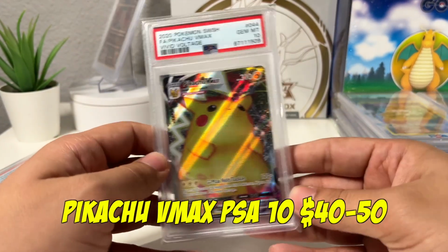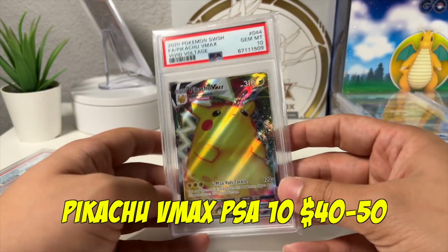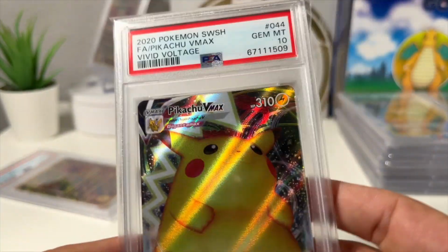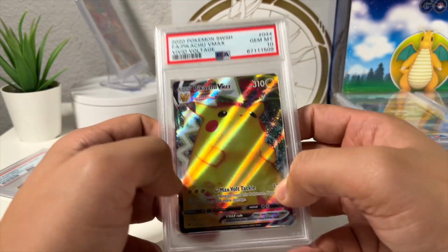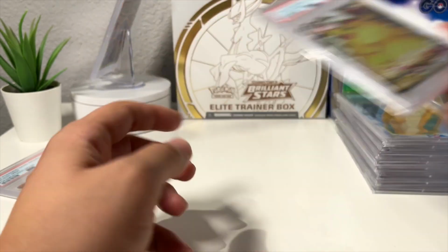Moving on, we have another Pikachu VMAX. I believe I already showed one of these. This is probably my second one that I own. And yeah, pretty cool looking card. I definitely think you get a good bang for your buck with this card, since it's only around probably 50 to 60, maybe even 40 bucks. Honestly, can't remember. 40 to 60 for sure. But yeah, great looking card. And yeah, let me know what you guys think about this card.